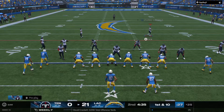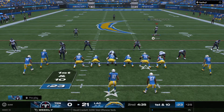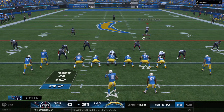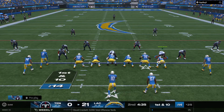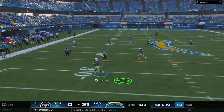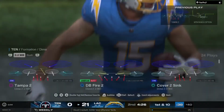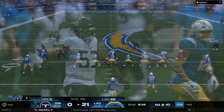Here's 1st and 10. From the gun, it's Herbert. To the left side, catch made by McConkey. And he'll be taken down up at the 40-yard line. And we see a nice catch here by Ladd McConkey.